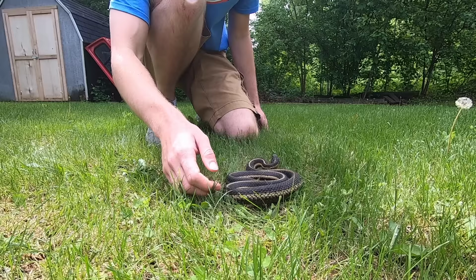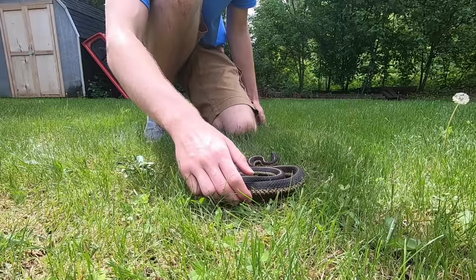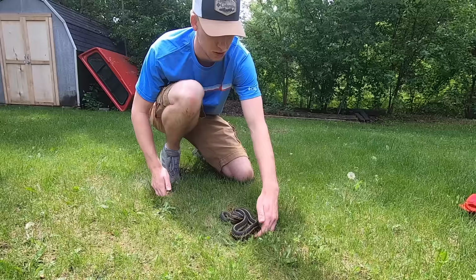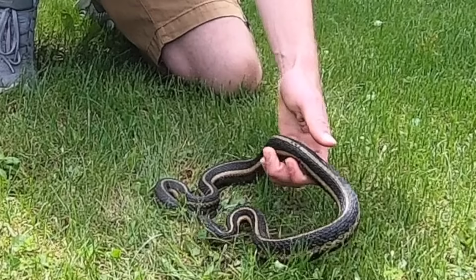Let's talk about a couple defense mechanisms for the snake. Obviously, striking like he is right now, he feels threatened. And understandably, he's nervous, still showing him respect, but he's definitely ready to go. So that's one defense mechanism, striking, biting. He just kind of bluff struck at me there.